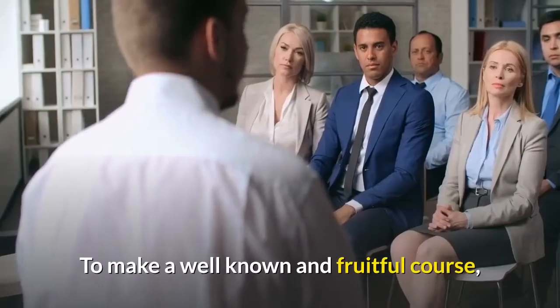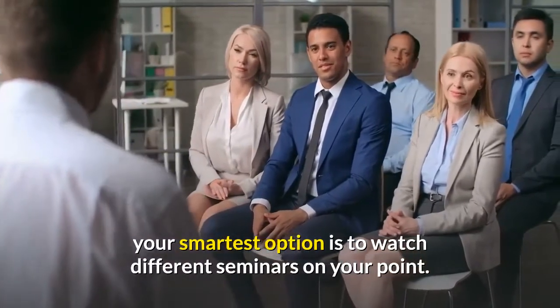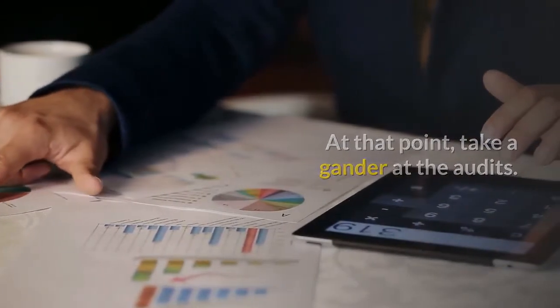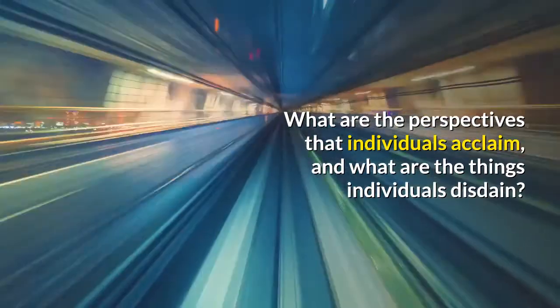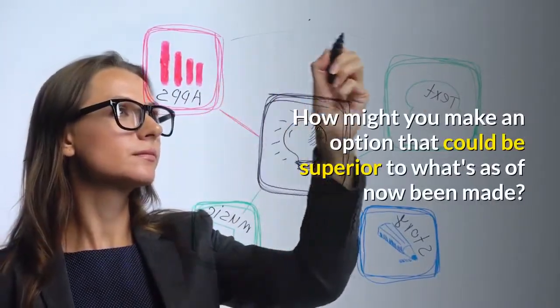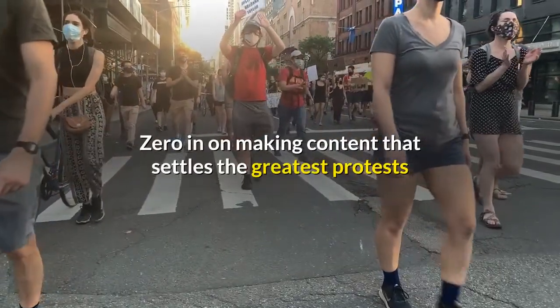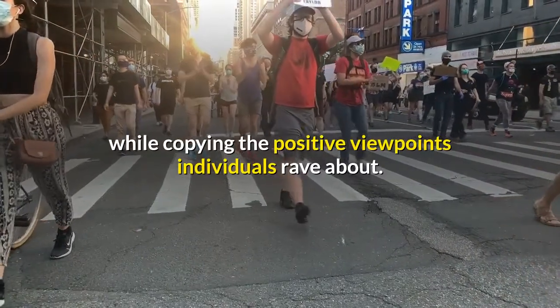To make a well-known and fruitful course, your smartest option is to watch different seminars in your point. At that point, take a gander at the audits. What are the perspectives that individuals acclaim, and what are the things individuals disdain? How might you make an option that could be superior to what's as of now been made? Zero in on making content that settles the greatest protests while copying the positive viewpoints individuals rave about.